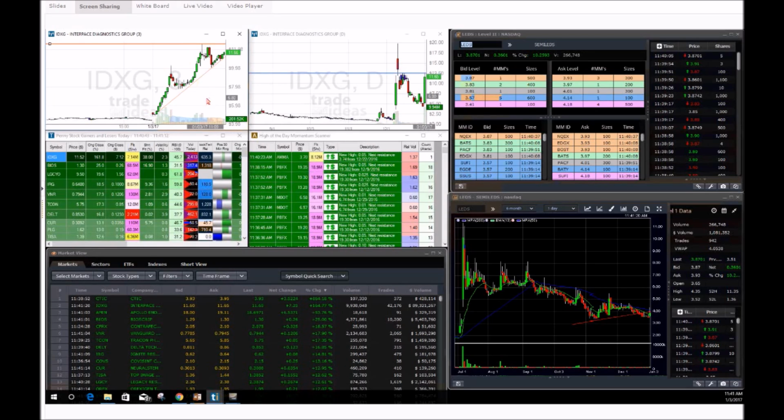Look to spot triangles, or look for stocks going into triangles. Look for stocks to go into wedges and see if you get these nice big pops and these nice big rips. But IDXG was a beautiful play today. I'm very excited for all the traders who profited.